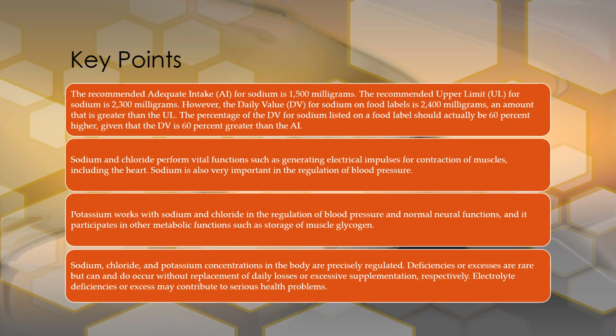So the daily value for sodium on food labels says 2,400 milligrams, which is an amount that is greater than the upper limit recommended. The percentage of the daily value for sodium listed on a food label should actually be 60% higher, given that the daily value is 60% greater than the adequate intake. Sodium and chloride perform vital functions such as generating electrical impulses for contraction of muscles, including the heart. And sodium is so important in the regulation of blood pressure.